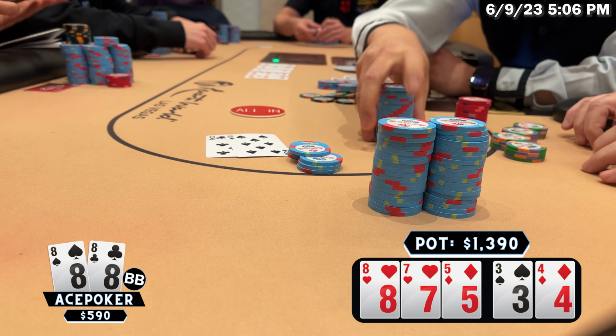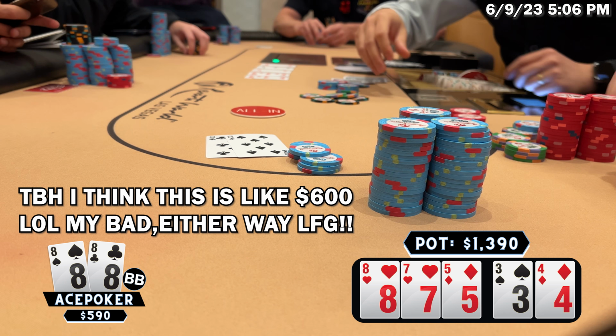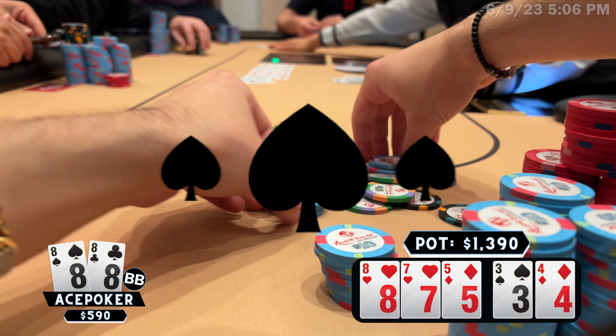Our run good here has been absolutely insane. I set out to make $10,000 in profit, and now with this hand, we're almost like 40% of the way. Can we keep crushing? Spoiler alert, we can. Let's head to the next hand.